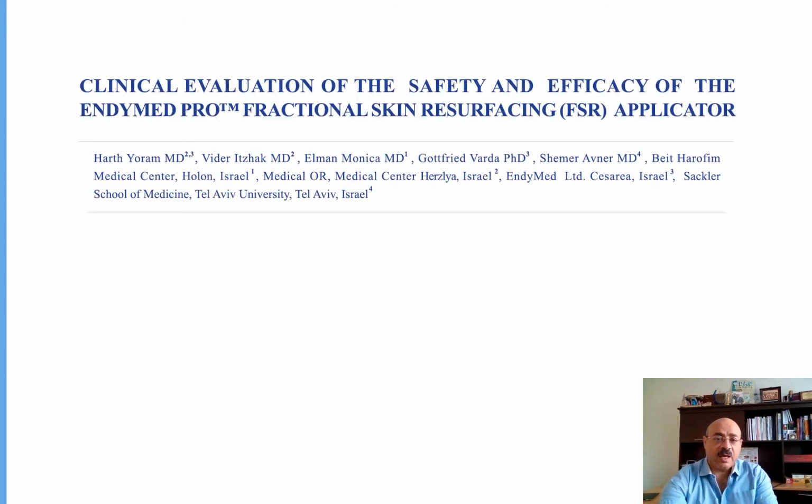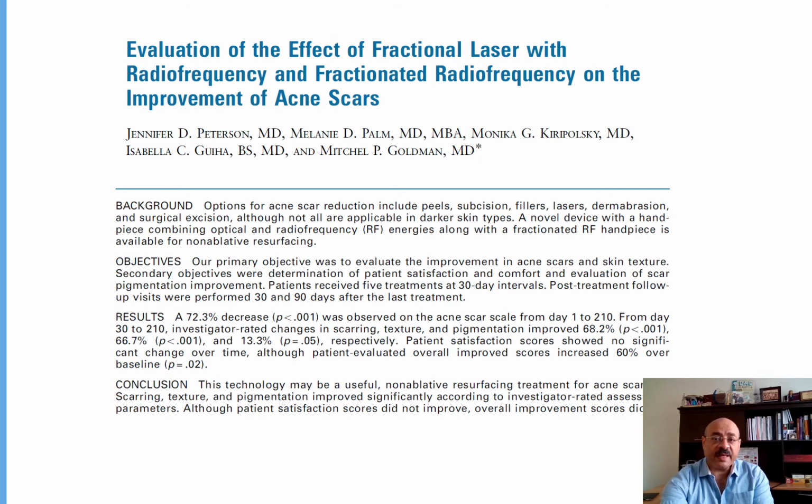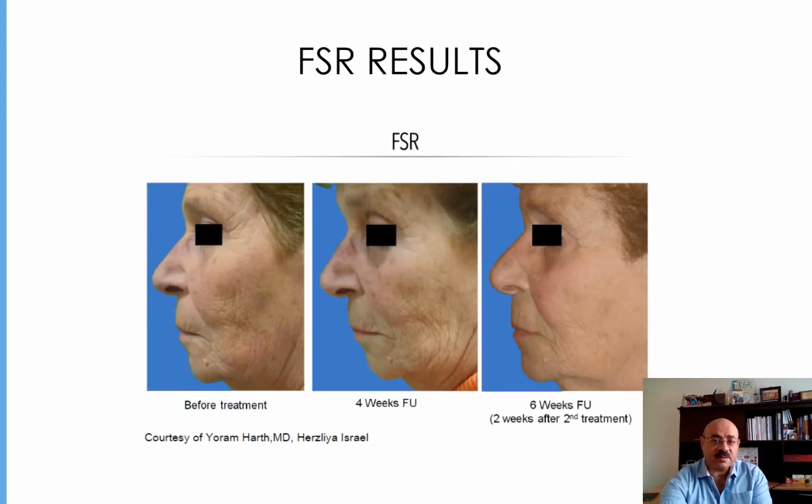This is one of the studies which talked about the histological and clinical evaluation of the FSR handpiece for skin resurfacing. So the fractional skin resurfacing using the FSR applicator was studied in this publication, and then there is another publication which was evaluating the same handpiece for improvement of scars, and we can see some clinical results where the patient before the treatment and then 4 weeks follow-up. However, after 6 weeks, we can see the improvement in the texture of the skin and the discoloration of the skin, the significant improvement, and this was 2 weeks after the second treatment.